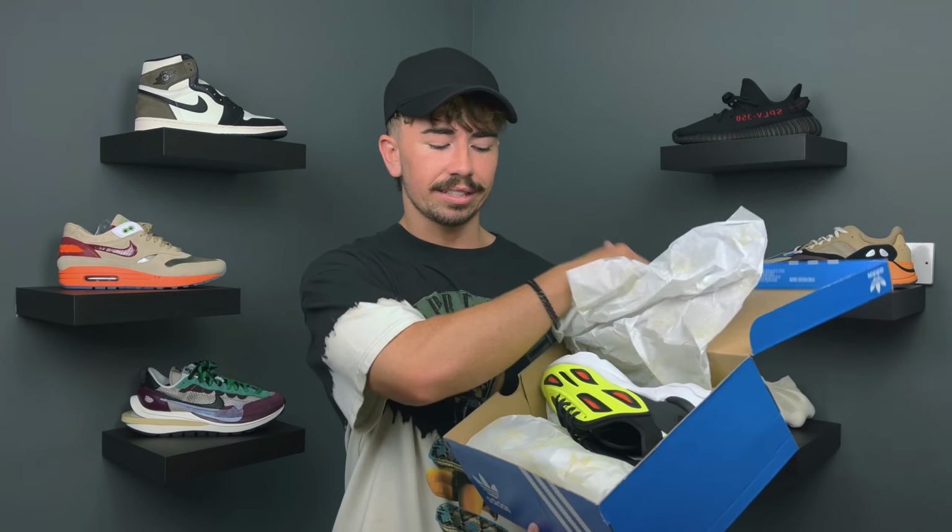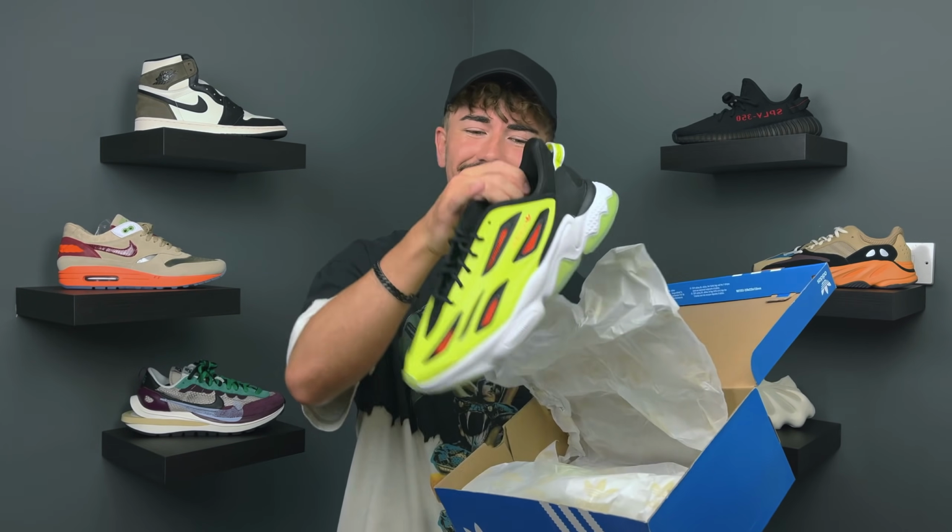Number 12, we have a pair of shoes that I don't necessarily want to say is a sleeper, because this is a very popular pair of shoes. It just might not be one of the most popular within the sneakerhead community, and that is the Adidas Oswego, and I'm going with the Celox version.